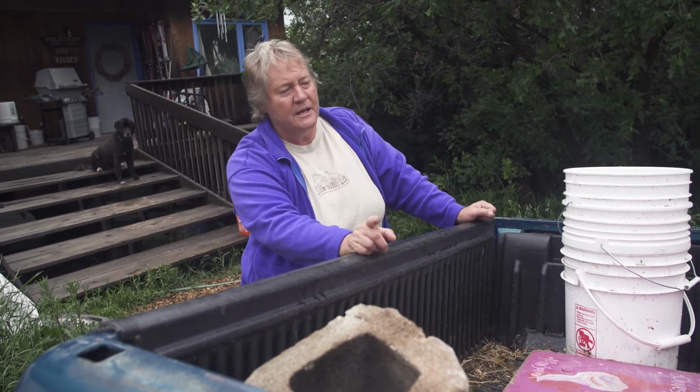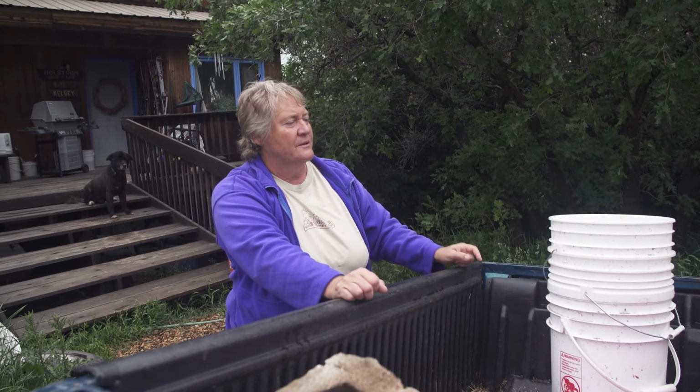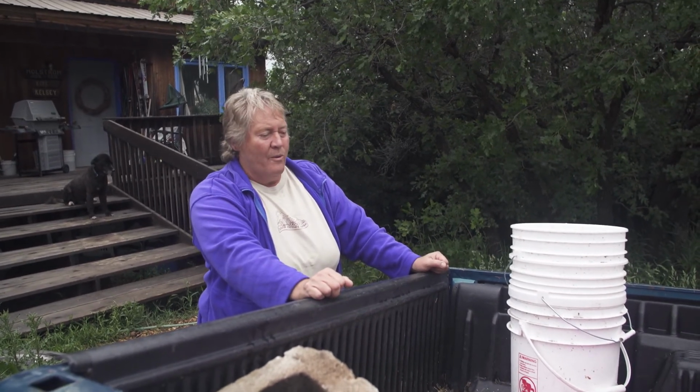Okay, tent, tables. Tablecloth, sign, goodies, farm box. Farm box is in the front seat. Okay. I think we're good.